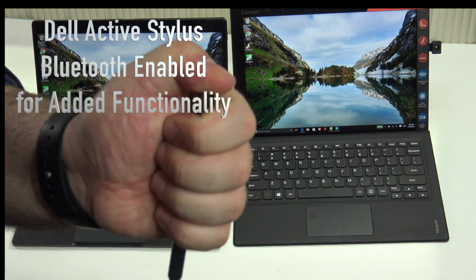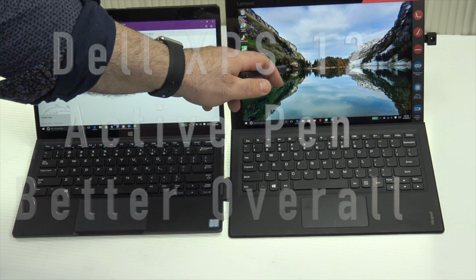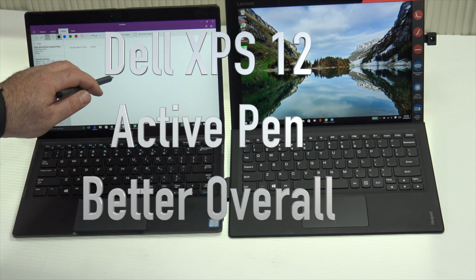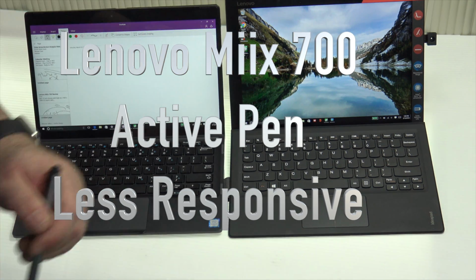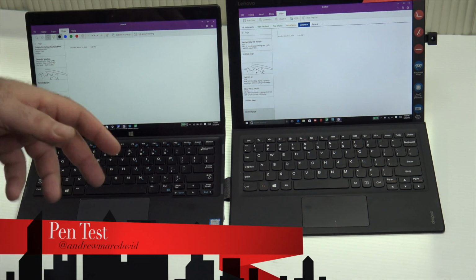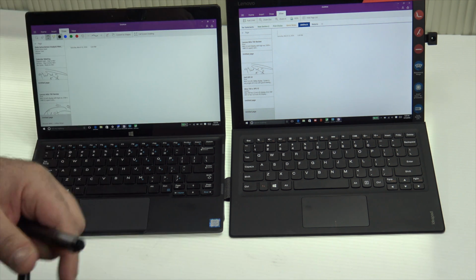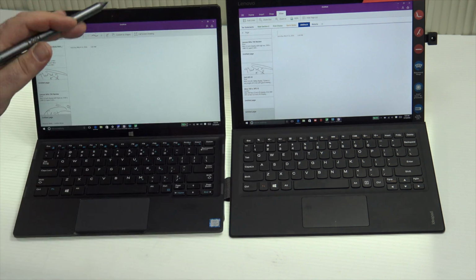The active pen on the Dell XPS 12 also has added functionality through Bluetooth. If you click the top of the pen, it activates OneNote. And holding a little bit longer takes a screenshot and adds it to OneNote. Now, as far as taking notes, drawing, using it for digital artists, digital professionals, note takers, whether or not which one is better, again, I'm going with the Dell XPS 12 as far as which pen is better.